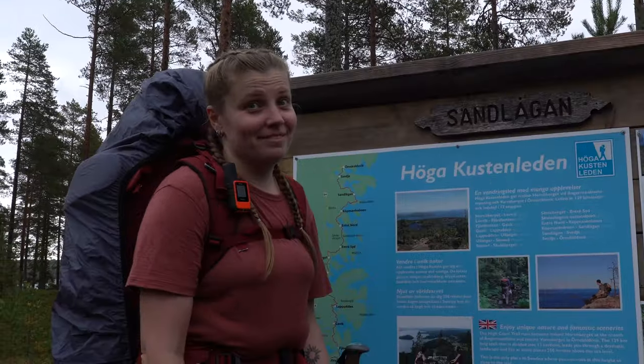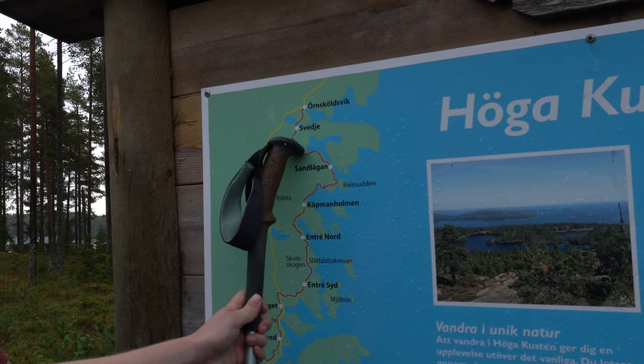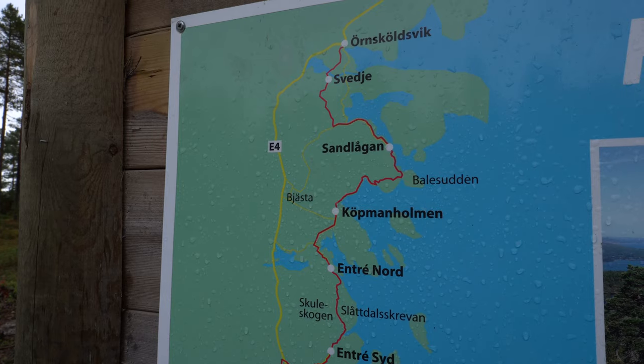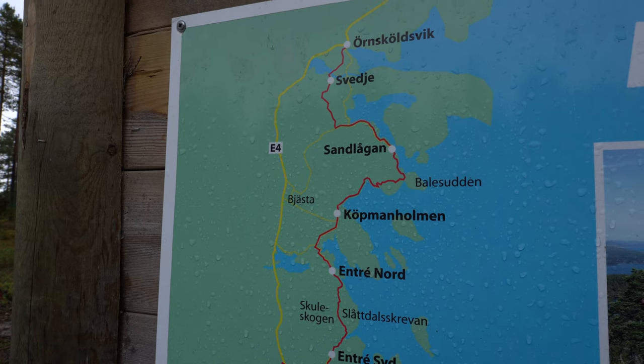Sandlågan, and we started this morning somewhere around here. So we already hiked 11-ish kilometers, and right now we're going through the nature reserve called Balesuden.